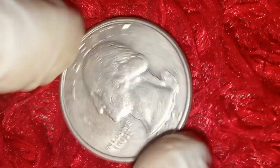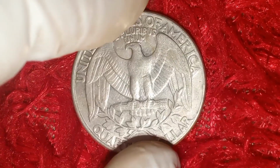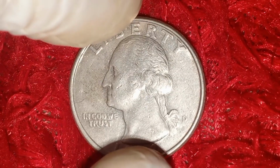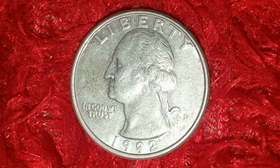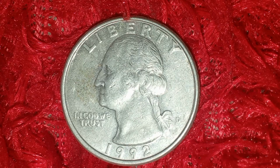If your 1992 D Washington quarter has a dramatic off-center strike and has been graded in excellent condition, it could fetch a significant sum at auction, as the sale of the $1.1 million 1992 D quarter demonstrates. These error coins are highly sought after by collectors, and the demand for rare finds like this is only increasing.